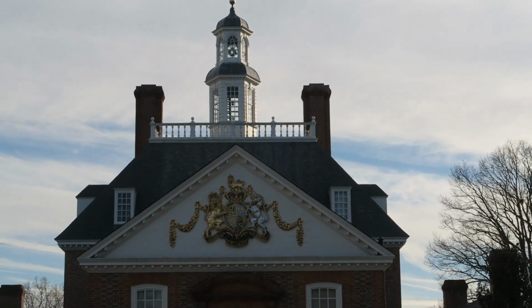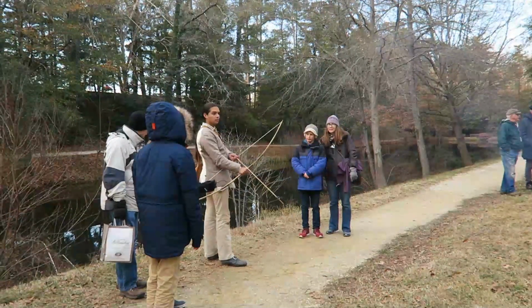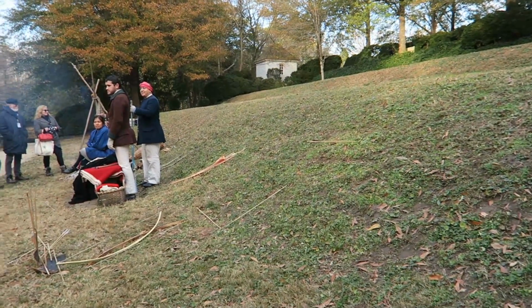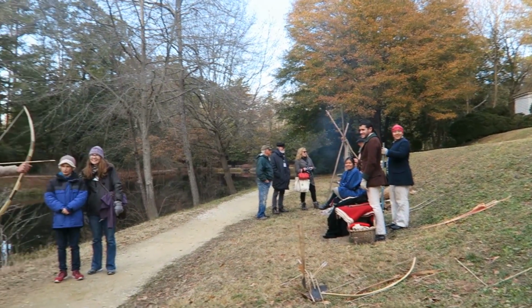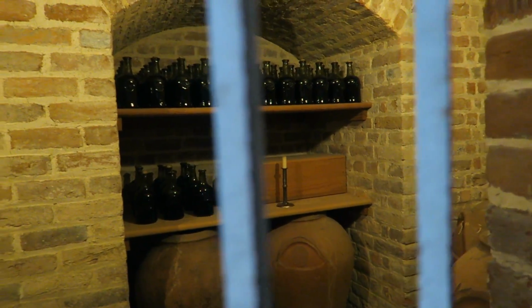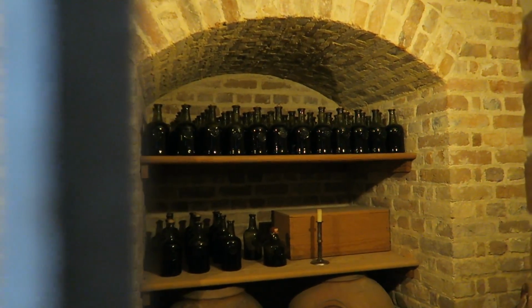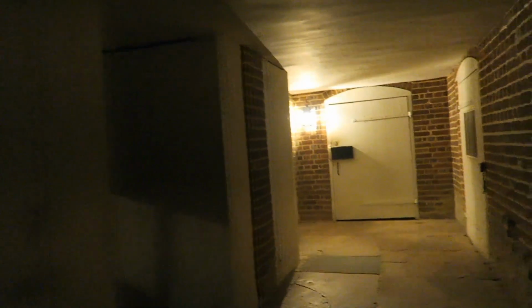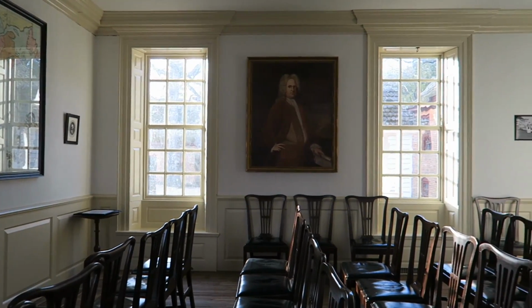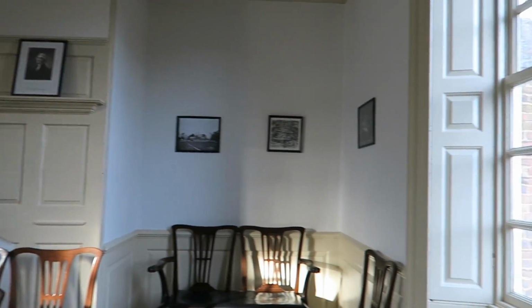We just finished listening to Jefferson, and here's the back of the Governor's Palace. I'm going to start a group here. Which is to the top? One click left, two clicks right. We are down in the cellars underneath the Governor's Palace. We got a bunch of hooch. It's very dark. Oh wow, look at that. More hooch. We are going to take an official tour of the Governor's Palace now. We're the first people here.